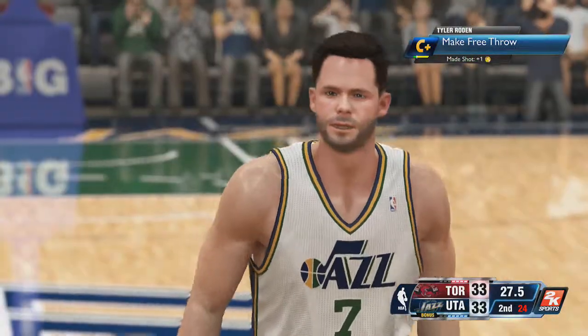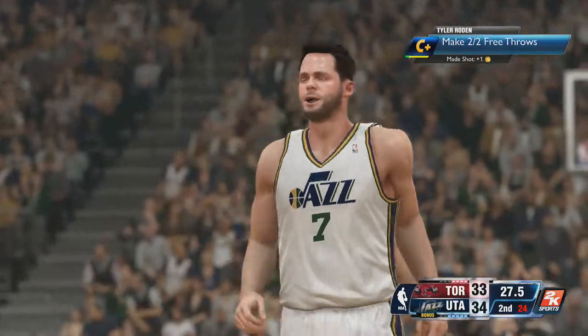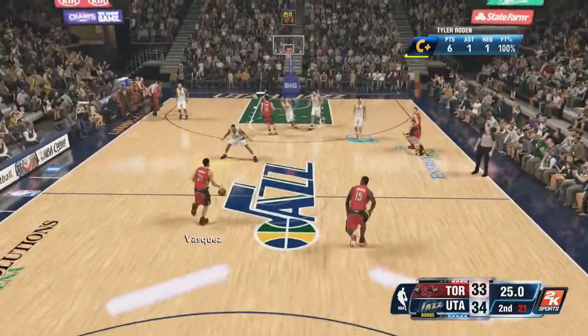Yeah, it's obvious. The defense is not going to allow many easy layups. They're going to make you earn it from the line. Both free throws good for Mr. Clutch. 27 seconds left in the first half of basketball.